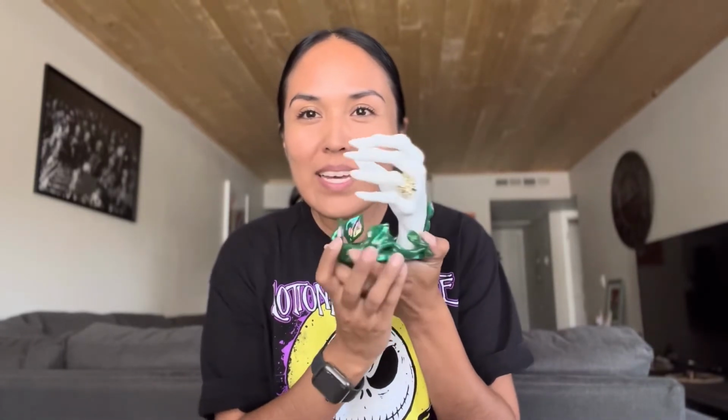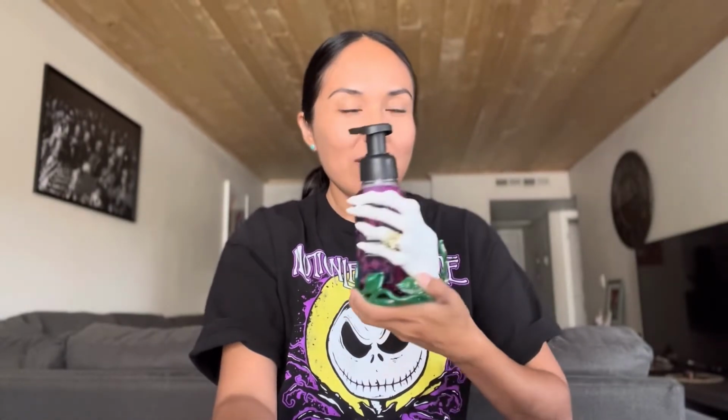First up is this soap holder. I thought this was super cool. It's a hand, and just put the soap in there and voila. I thought it was really cool. Cool, cool, cool. I love that. And as far as the soap, I got Ghoul Fiend and then this Sugared Spell. So they're both the foaming hand soap. So got those. And I like to get a lot of the hand sanitizers from Bath & Body Works.